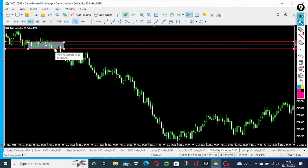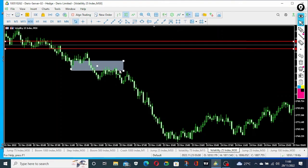Now, assuming you missed out on this, you would have also been able to come back to this point. This is another low here, and this is the lowest candle. This is the last low. Then you mark it out and extend your 2.